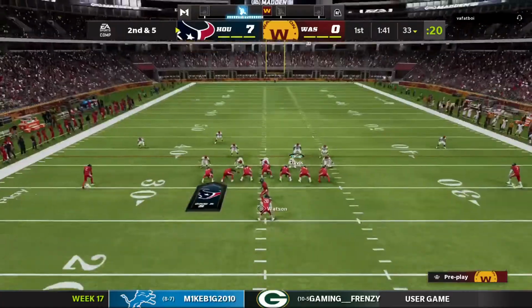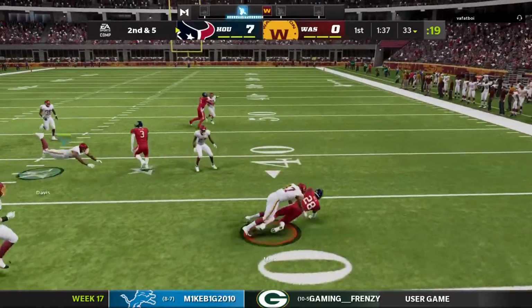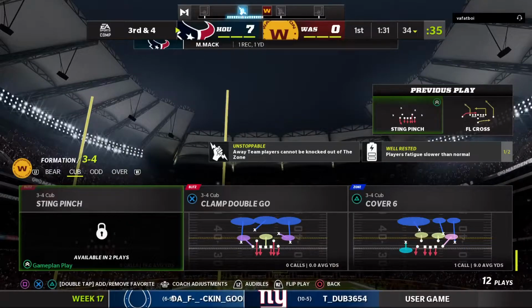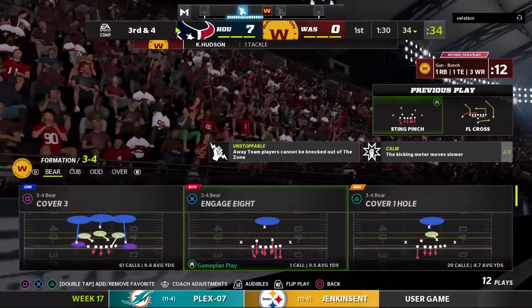Check Mike 47. Check Mike 47. 2nd and 5 now. Watson dumps this one off to Mack, and he'll get it up near the 35, right at the 34 here. They follow up the gain of 5 by only getting 1 there on 2nd down.